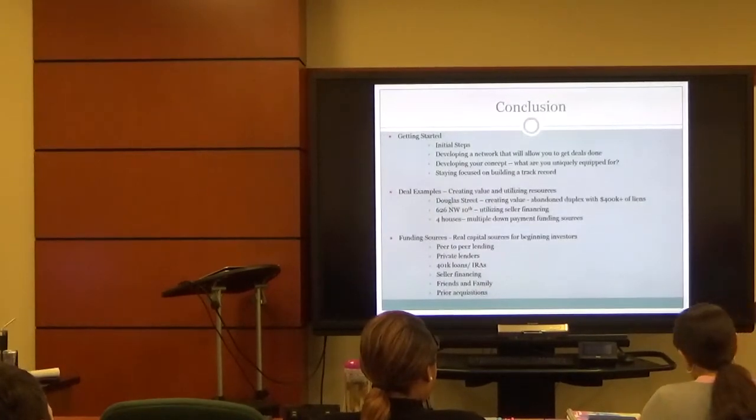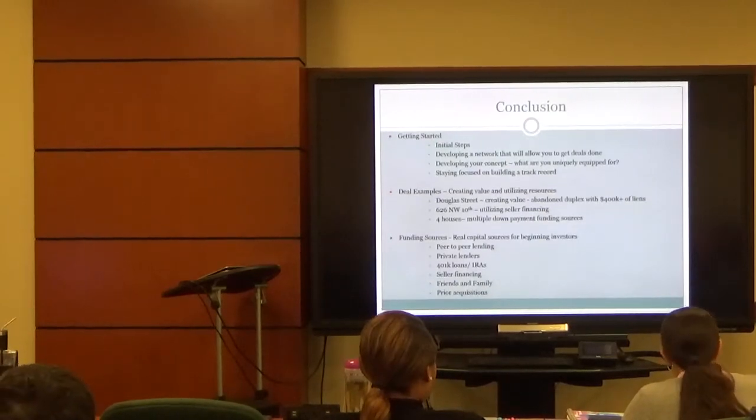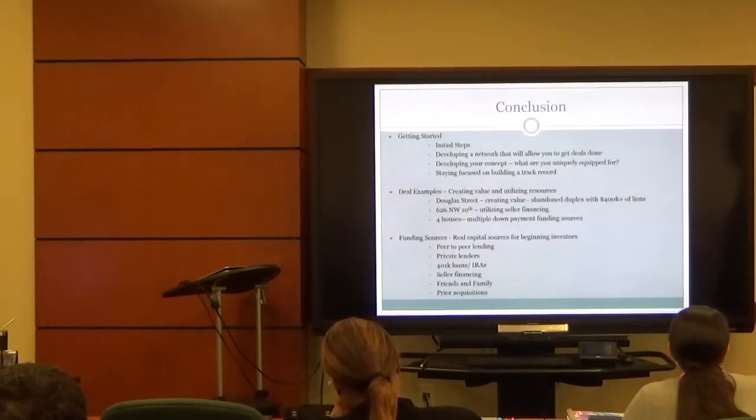And then work on that track record. This is something that regardless of if you're going to buy property today or next week or next year or whenever, you want to get that track record going. Even if you're looking for a job when you come out of the program, that track record is going to be key. We talked about some deal examples, creating value, utilizing self-financing, and then multiple down payment sources that you guys can all use and not have to pour a lot of capital into these deals or find a lot of capital.